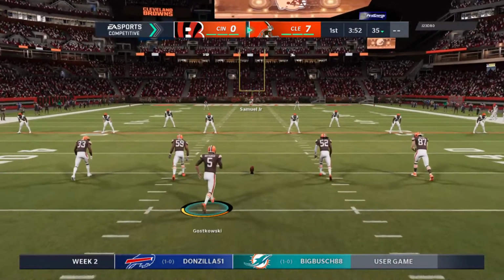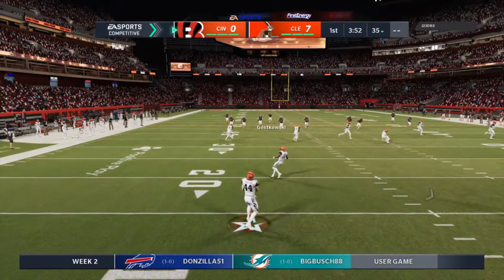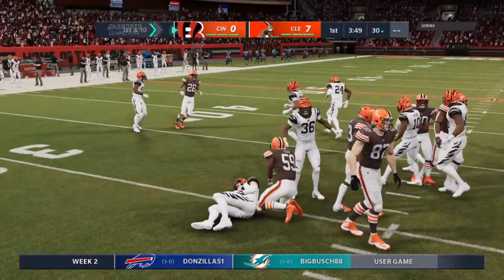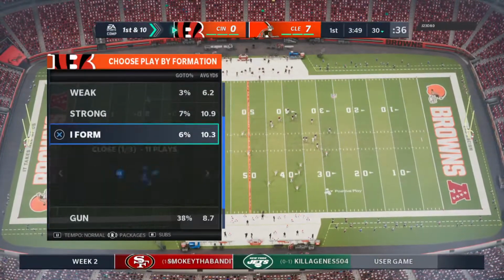Gostkowski now after the touchdown. He'll send this one away. Taken at the 15, a short kick. And a nice return sets him up pretty good here right at the 30-yard line. At their own 30-yard line.